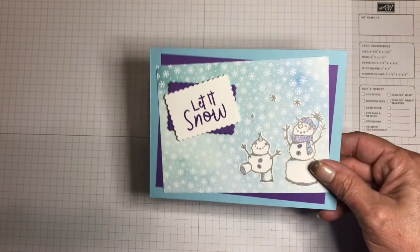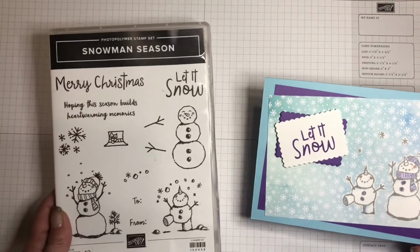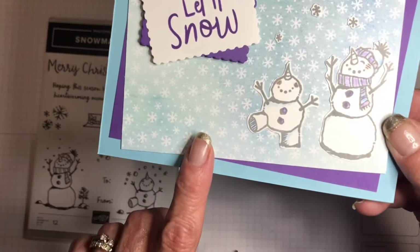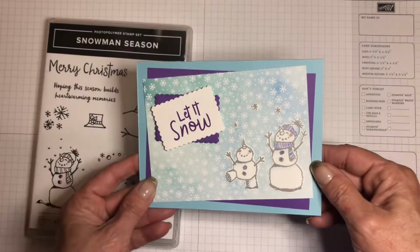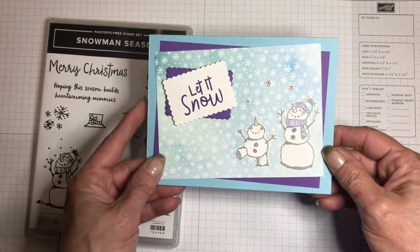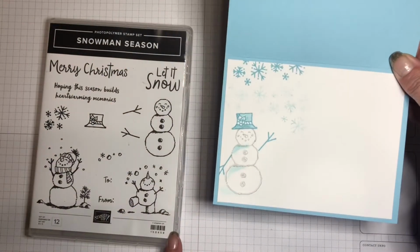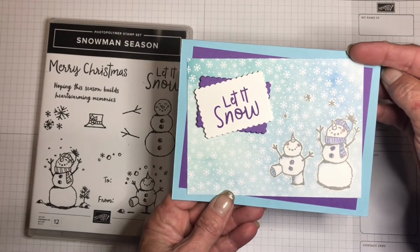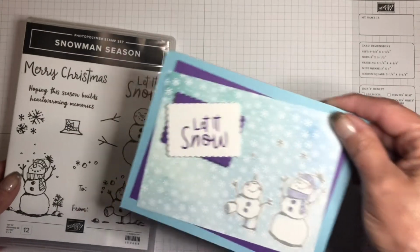Another card that I did, when I saw this paper, I instantly thought of these little snowmen from the snowman season. I love these little guys, and when I saw this tiny snowflake covered paper, I instantly thought of these little snowmen. Let it snow. And there's the guy on the inside. I think he's really cute. So that was another card that I made.